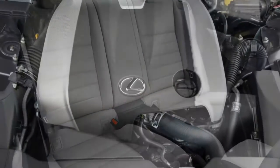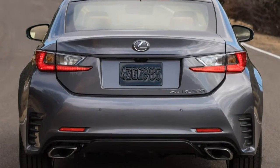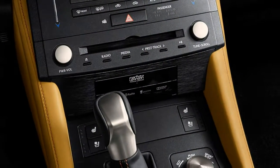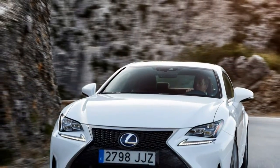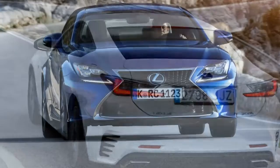Instead, there's a straight choice from a 2.0-liter turbo petrol, badged RC 200t, along with a petrol-electric hybrid alternative, the RC 300h. Lexus dipped out of the diesel market a little while back, following the slow-selling and disappointing previous-generation IS. If brawny performance is more your thing, then hunt out the RC F.